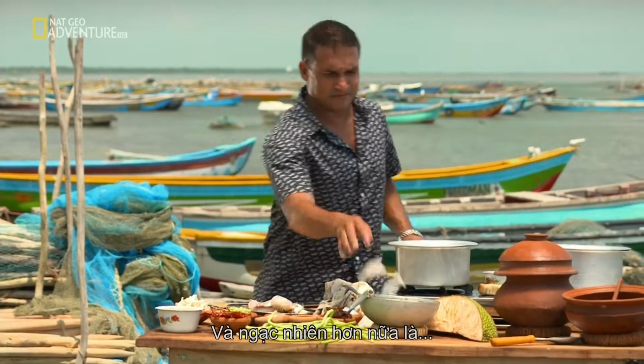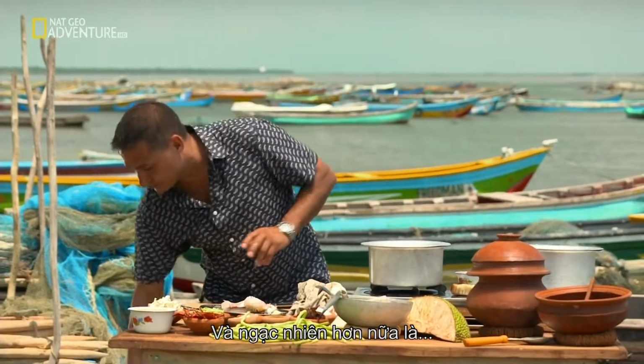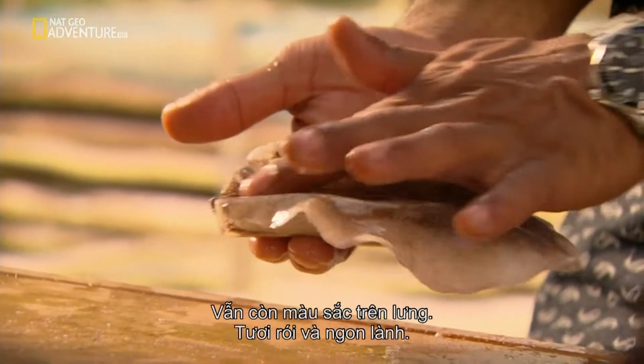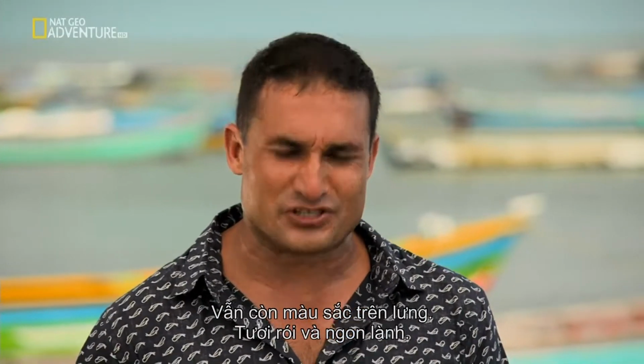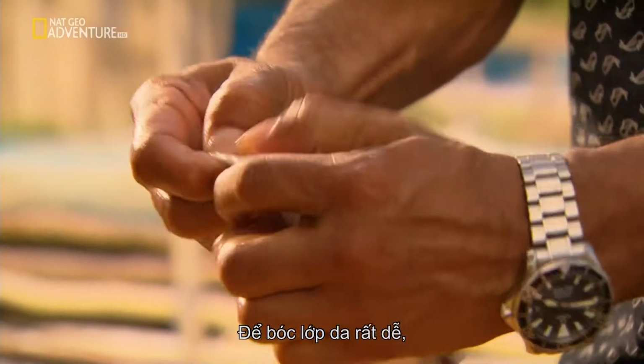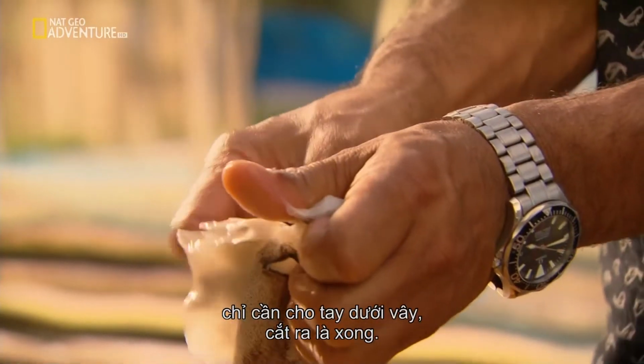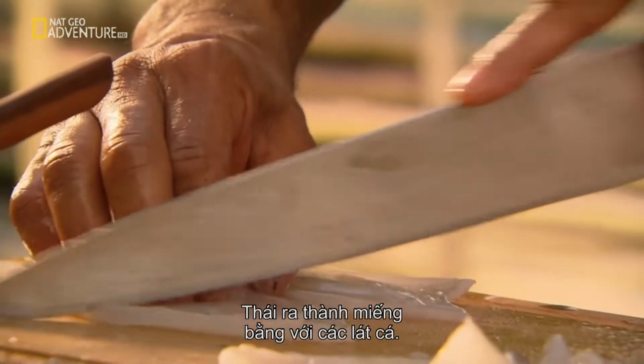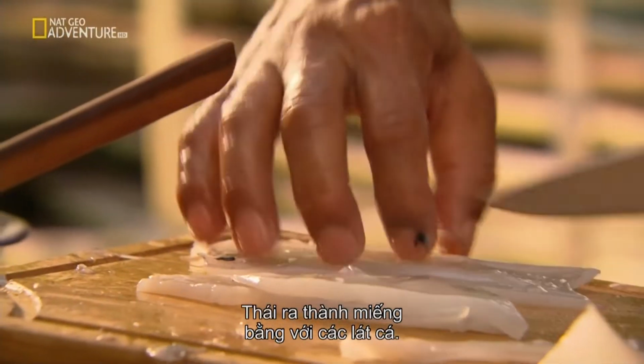And then, more surprises. A wonderful cuttlefish. They still have the colour on them. They're so fresh and beautiful. To take the skin off is simple. You just put your finger underneath the wing and the whole lot of skin should come off. Again, nice big chunks. Try and keep everything the same size.